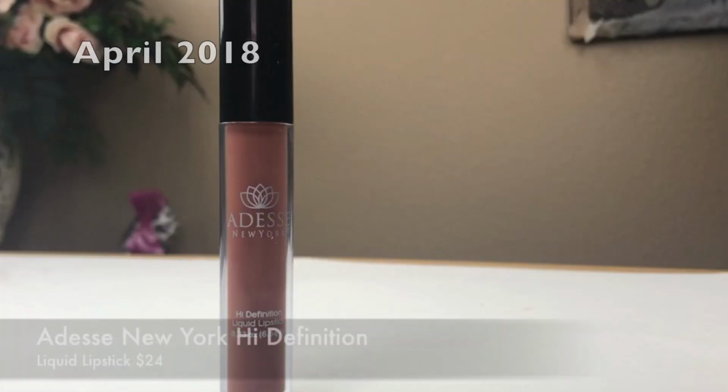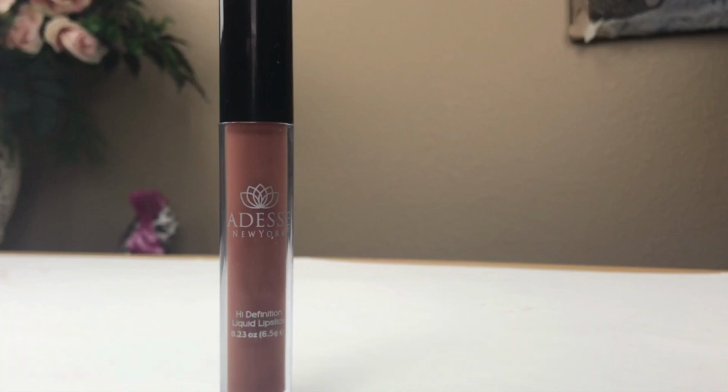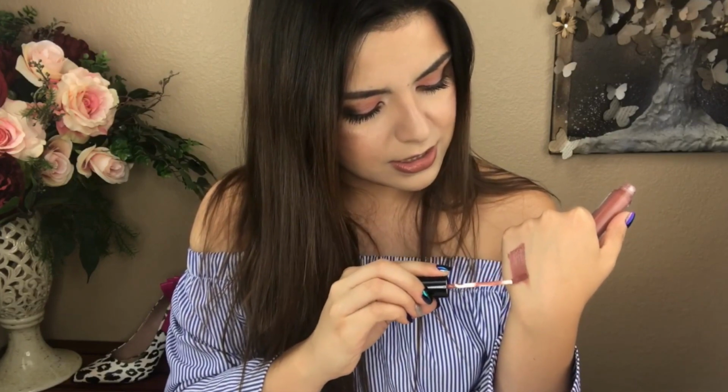So this was my very first Ofra lip product, and the second one that I absolutely loved and wore for Christmas is the Adesse New York high definition liquid lipstick. Before Boxycharm, I had never heard of this brand before, and this liquid lipstick won my heart. It's not a liquid lipstick, it's actually a gloss, but it's as long lasting as a liquid lipstick.